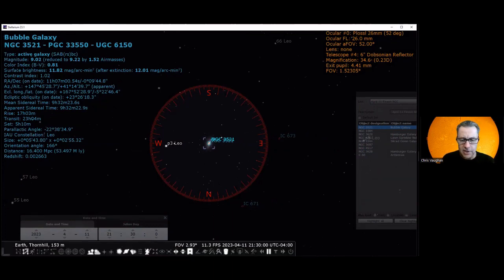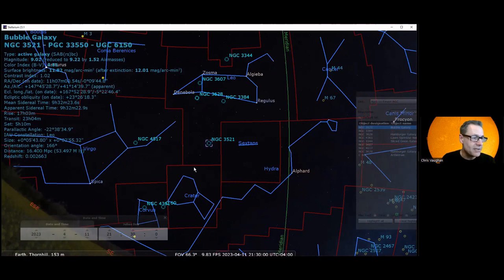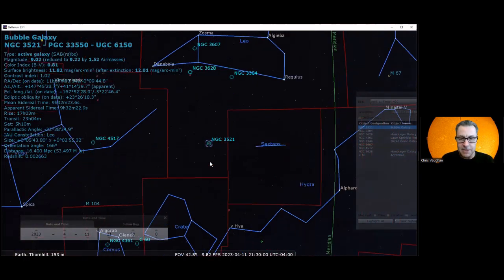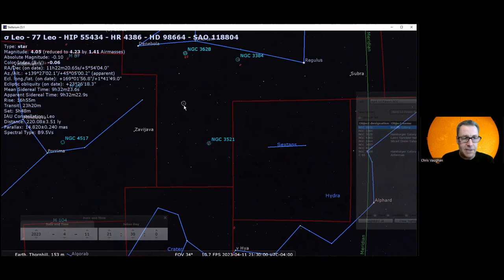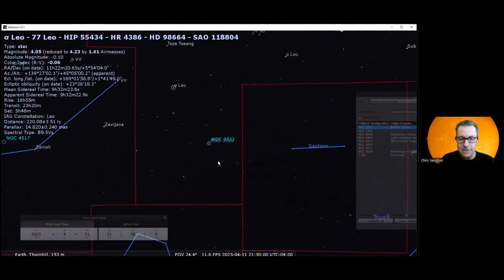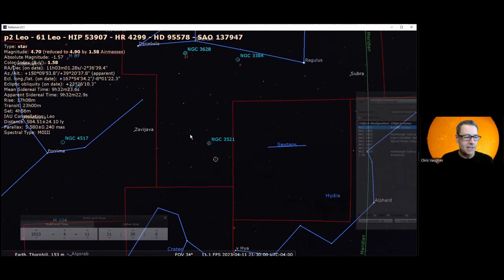Another way you could search for it, if you can't see those, is I noted that I star hopped from Sigma Leonis, which is up here. I think that's Sigma Leonis here. I just found this star, which is bright enough to see at magnitude 4. And you could also aim your finder scope midway between D Leo and Phi Leo. Let's see if those come in here. But yeah, that'll get you in the neighborhood.